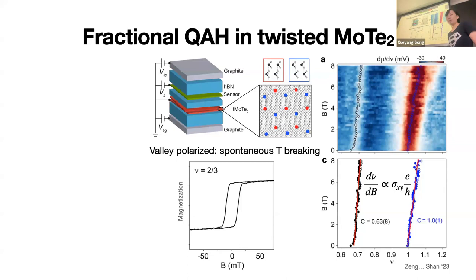In the paper from the Cornell group, they measured the gap from compressibility as a function of the magnetic field and the filling. And they find that there are some incompressible regions, which are marked by the dotted lines. If you extract this incompressible region as a function of the magnetic field and the filling, the derivative of the filling with respect to the magnetic field gives the Hall conductivity, which is a straightforward relation, because the Hall conductivity measures the number of charge nucleated upon insertion of some magnetic flux.